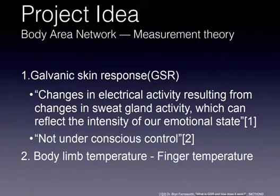There are multiple ways of detecting emotional changes. The two factors we're using here are GSR and bodily temperature. GSR can detect changes in electrical activity resulting from changes in sweat gland activity, which can reflect the intensity of our emotional state. And most patients will also experience a lowering of bodily temperature during their mental breakdown. So here we're using the finger temperature as our second factor.